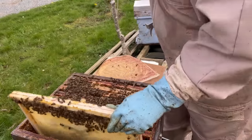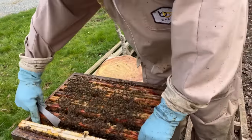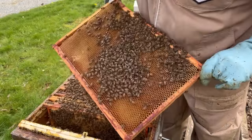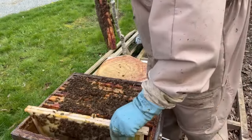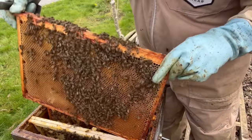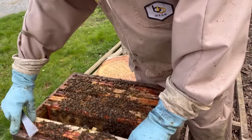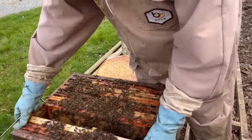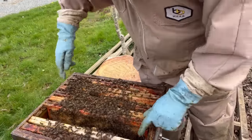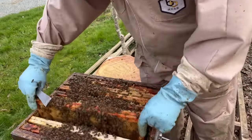So I'm going to get two more frames. As this is a frame of nectar as well, and no eggs in that yet, I'm going to put this in the number one or number 10 spot. Put that right to the back, move the other frame forward this side, and then give them another frame near the brood nest so they can build on. These bees are actually being really nice. Okay, let's have a look at that.